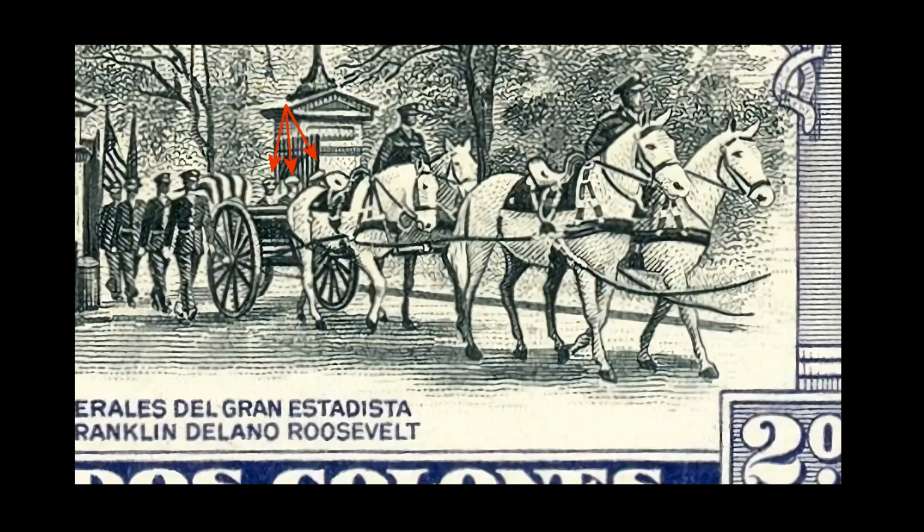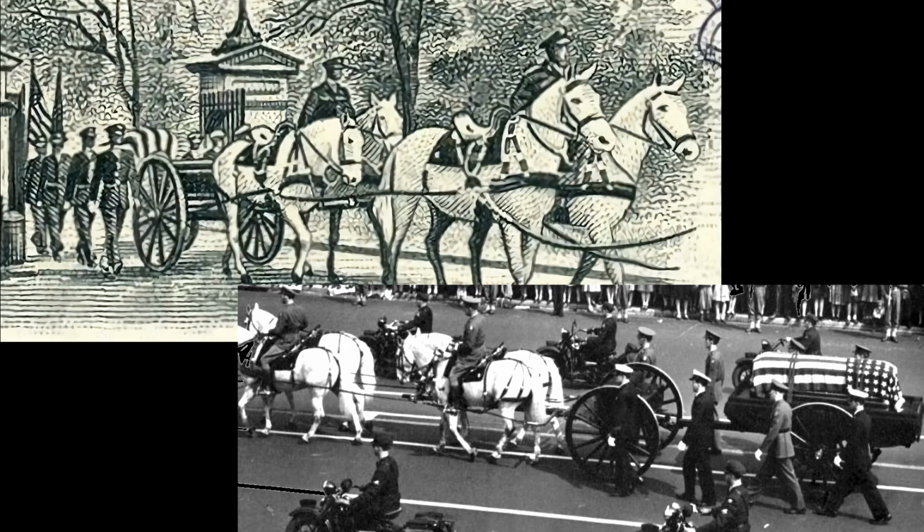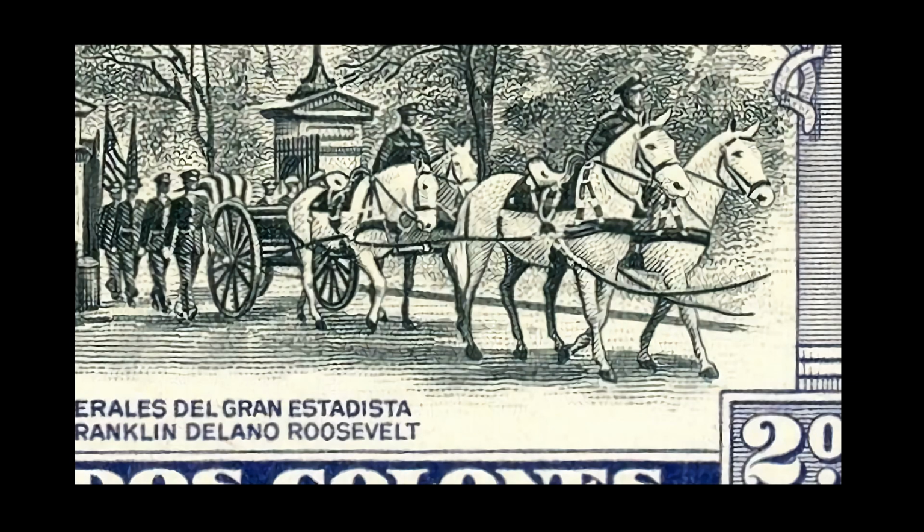As with the horses, 3 of these marching servicemen on the far side don't appear to have a leg to stand on. And then finally, while the limber rig, which is directly behind the horses, has 2 wheels, the funeral caisson behind that is rolling along on just 1 wheel. Here's a photo of FDR's funeral procession in which we can verify that all the horses and the servicemen have the requisite number of legs and the caisson does have 2 wheels. Incidentally, I'm not a fan of the engraving of this image either. Notice how all the servicemen are just featureless mannequins?